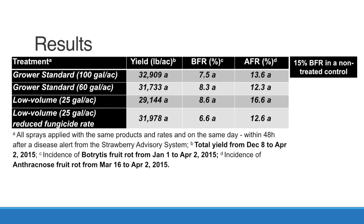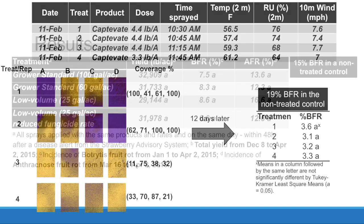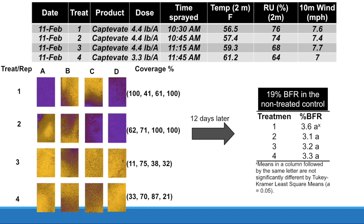And again, for anthracnose fruit rot, evaluated from March to April because that's when the weather conditions are more suitable for this disease, we can see that the 4 treatments had the same behavior controlling the disease. Here is a single point spray that we did on February 11th because of a high disease alert we had from the Strawberry Advisory System on February 10th. And so I would like to get in with more details.